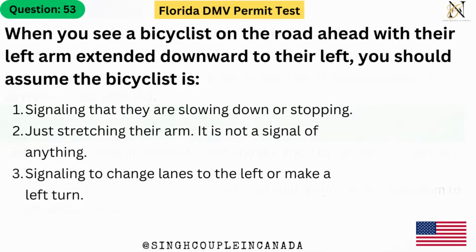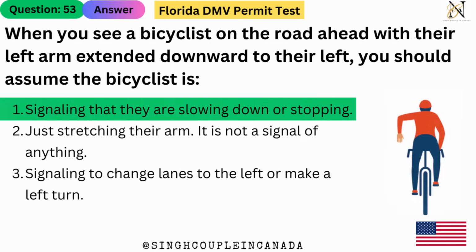When you see a bicyclist on the road ahead with their left arm extended downward to their left, you should assume the bicyclist is: 1. Signaling that they are slowing down or stopping. 2. Just stretching their arm. It is not a signal of anything. 3. Signaling to change lanes to the left or make a left turn. The answer is 1. Signaling that they are slowing down or stopping.